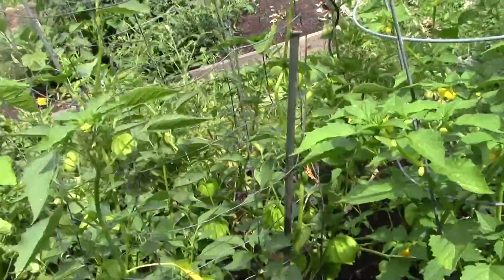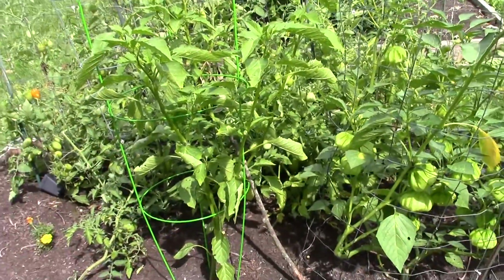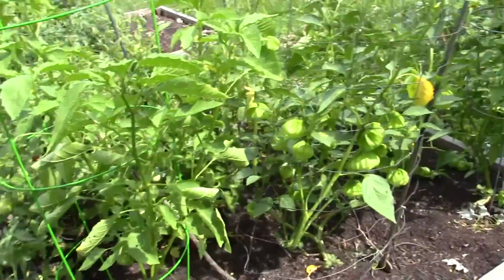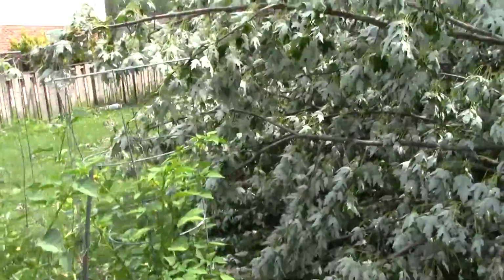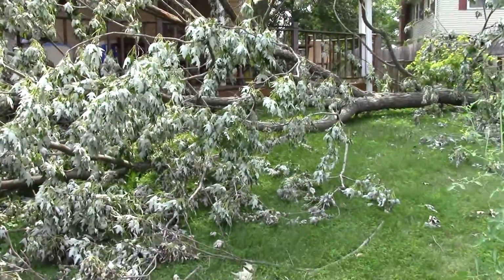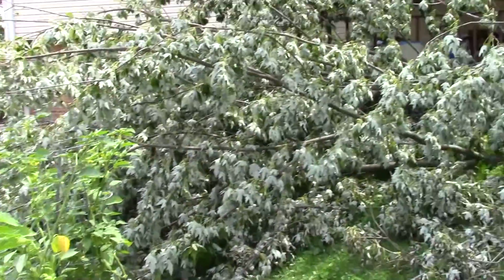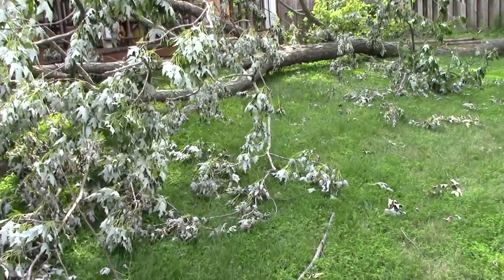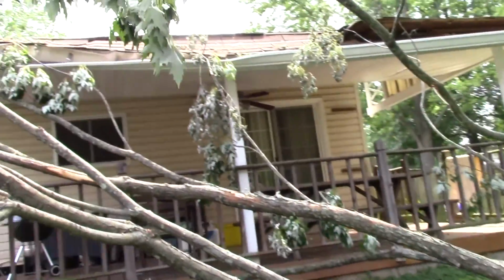And I had been putting the cages on all these tomatillos and the other tomatoes. So I'm glad I did it because they survived. I don't see really any damage to my garden at all. But that is how close this giant branch came. Back up, see if you can see how big this branch is. Like, it takes up my whole yard basically. So I'm really happy that it did not crush my garden. It sucks that it hit my roof up here, but I'll show you.